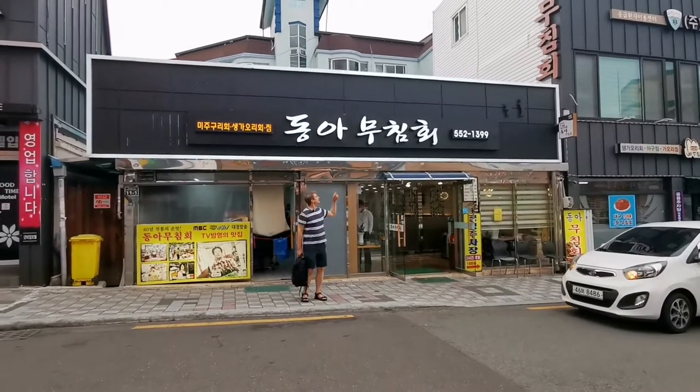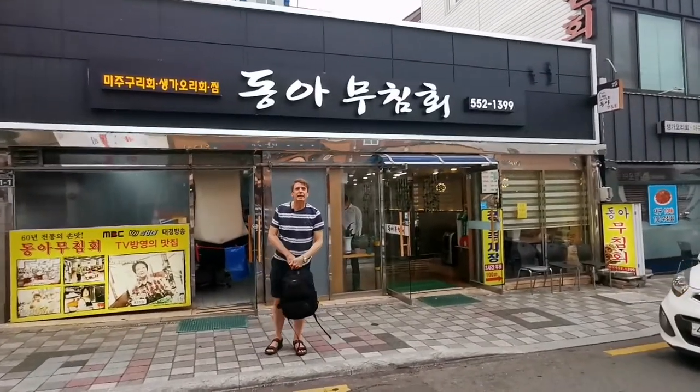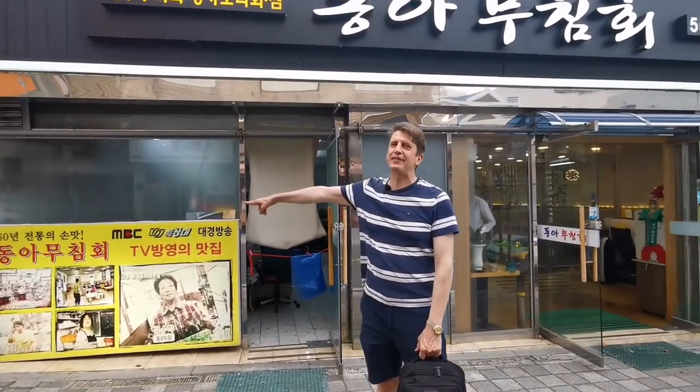First dinner today is at this place called 동아무침회. And they've been making the same dish for 60 years. Yeah, I think they're doing something right. A lot of locals around here, as we always do, have told us, we check around to see. They said that this is one of the best places. This is where we're going to go today.